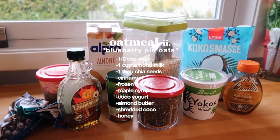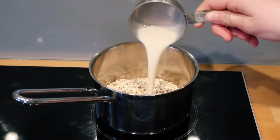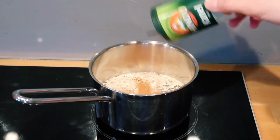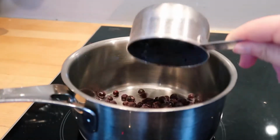Welcome to Tuesday's recipe. Today we're making blueberry pie oats. This is probably one of my favorite recipes. I'm probably going to say this about every recipe in this video, so I'm really sorry, but it's true. This is one of my favorite recipes.